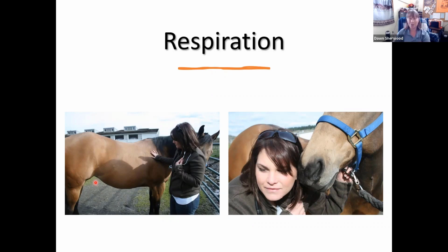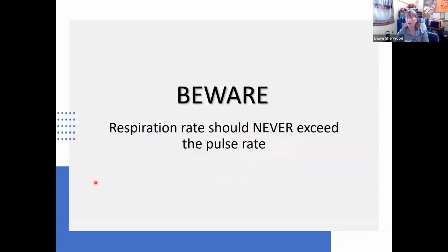And he was healthy. But that's one thing, you need to know what that norm is, and you need to count it for a full minute. All right, beware, the respiration rate should never exceed the pulse rate. If it does, there is something going on with that horse, whether he or she is in a lot of pain. If this continues, they can actually become almost hyperoxygenated, and that can cause some other issues that you don't want to be dealing with, okay?